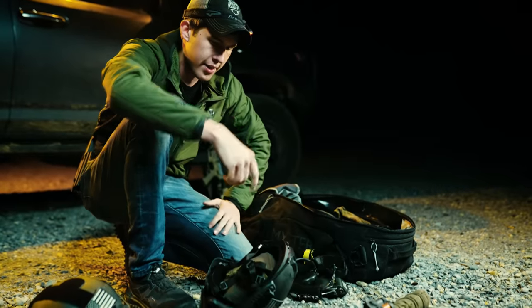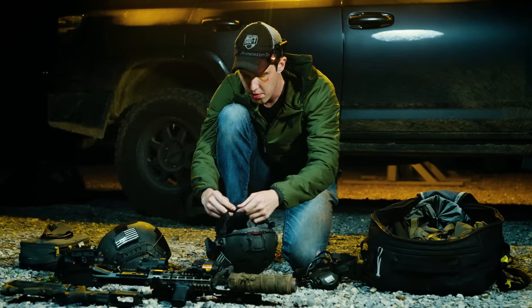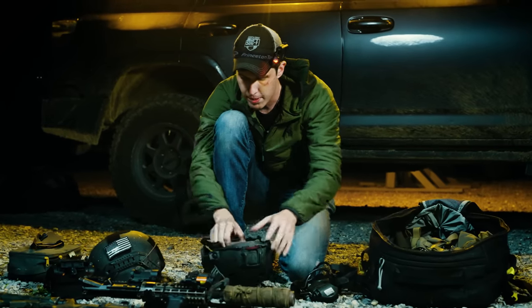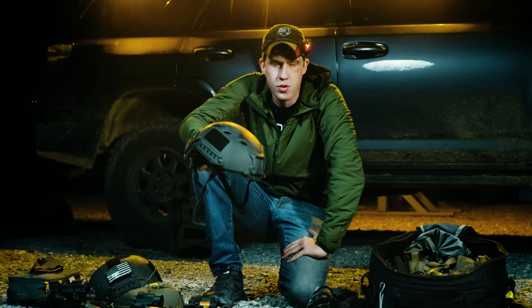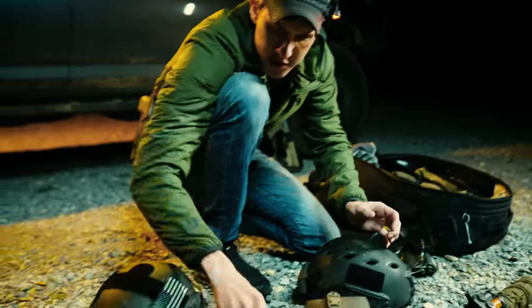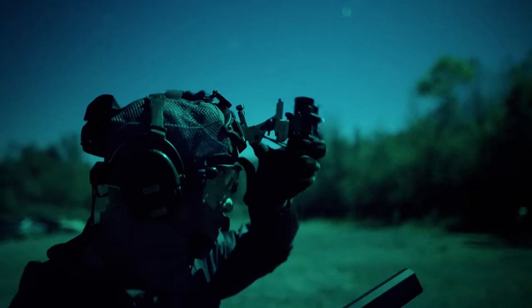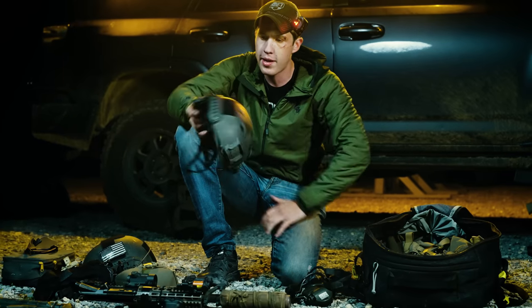So let's talk about the night vision itself. I have it here contained in this Opscore bump helmet. Now, bump helmets happen to be one of the best options when it comes to mounting night vision. You can do stuff like this little Cry nightcap. You can get the skull crusher, different things like that. But I recommend a bump helmet.